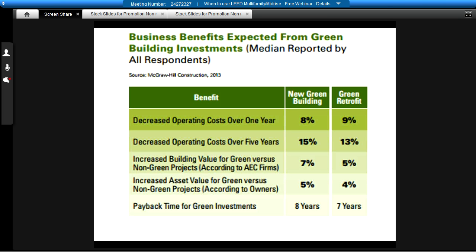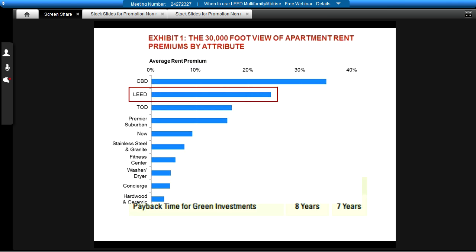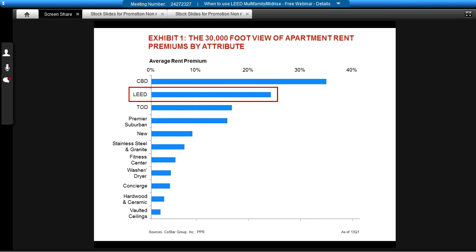And from a commercial side perspective, some recent research results are coming out that show the operating cost decreases, and how that relates to the cost of the green investments, right? So a new green building might be recovering those costs on average within 8 years, and a retrofit would be a little bit quicker, which makes sense if you think about the retrofit situation. And another interesting, I really like this data that's come out from CoStar, which is a very large real estate database service.